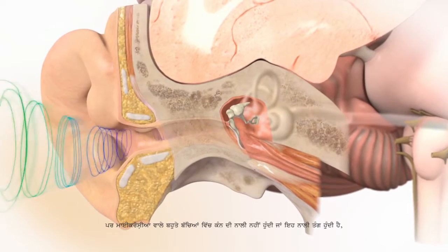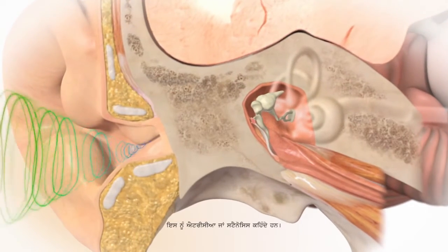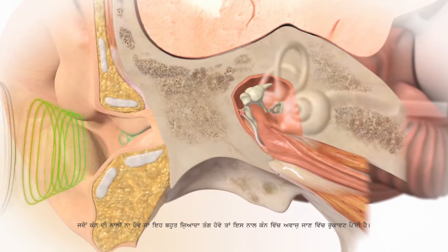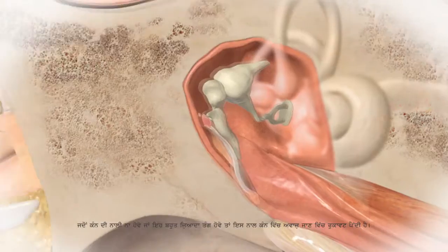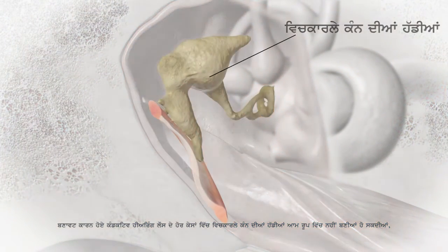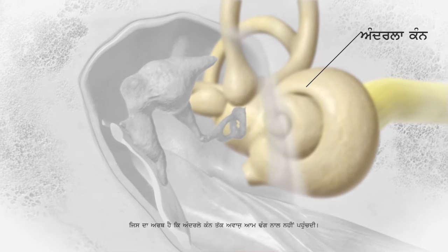However, many children with microtia also have a missing or narrow ear canal. This is called atresia or stenosis. When the ear canal is absent or significantly narrow, sound is blocked from entering the ear. In other cases of structural conductive hearing loss, the middle ear bones may not be formed typically, which means that sound is not transmitted in the usual way to the inner ear.